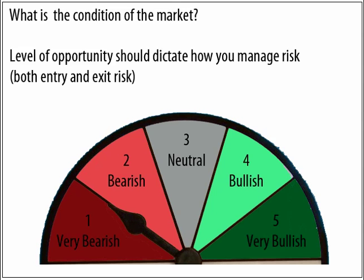But basically, the level of the opportunity or the condition of the market should dictate how you manage risk. It dictates how much risk you're willing to take on a trade entry: if the opportunity is outstanding, you should be willing to take a little more risk to get into that trade. Same thing on trade exit. If the opportunity is outstanding, you want to give that trade a little more room. You want to manage your risk on the profitability side differently than if you needed to be more nimble and the market was more neutral or more bearish.